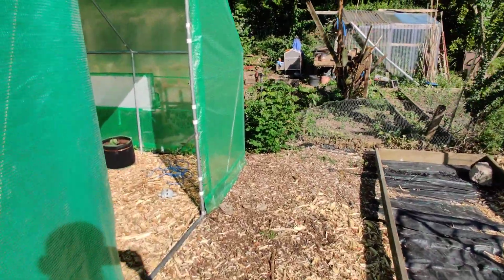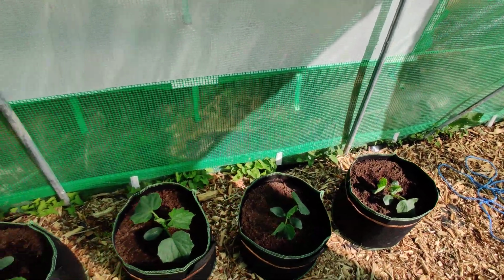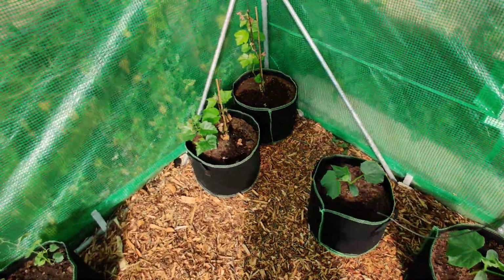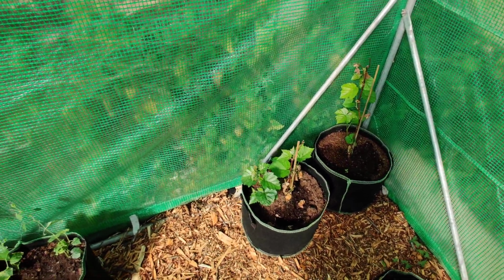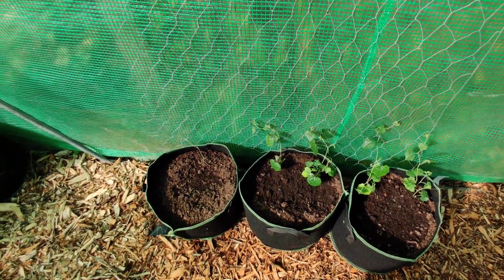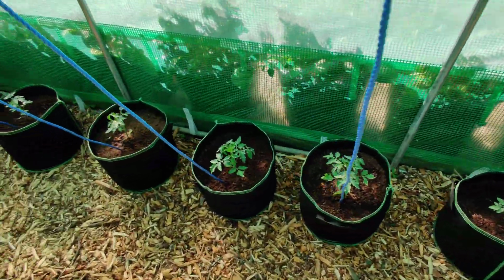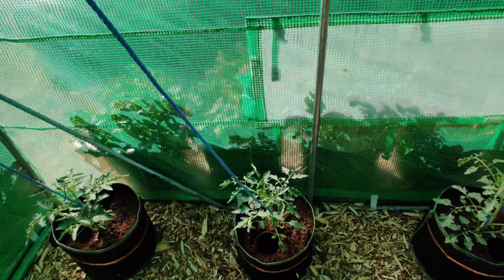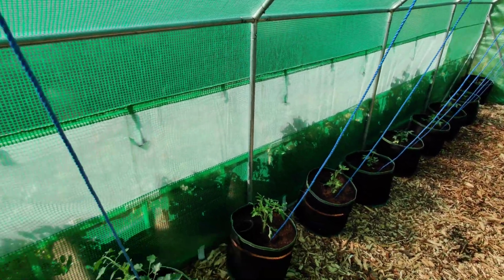So what have I got in my polytunnels? So I've got my cucumbers, which I will give a bit of a water later. My grape, they suffered in the frost, so that's why they're in here. My Q melons, one's been eaten by slugs, so I'll have to invest in something. Another grape, and my tomatoes, which are doing okay. Them ones are the biggest ones because I planted them first, and the other ones were a bit later.